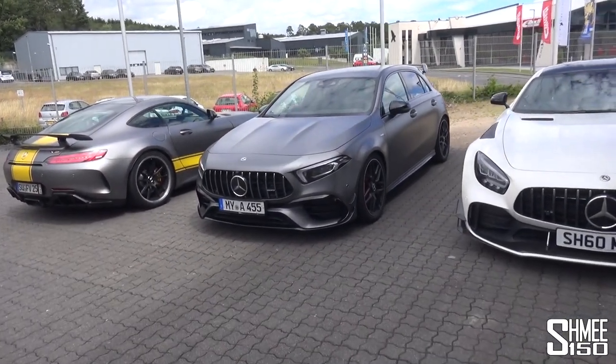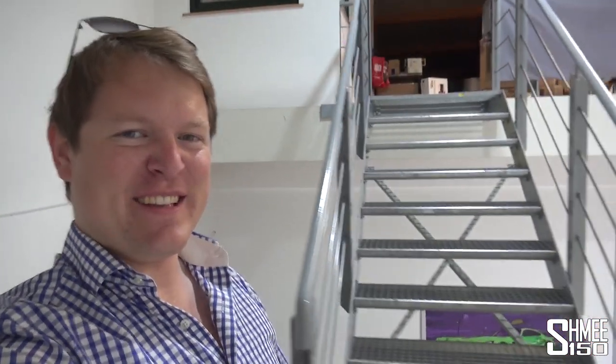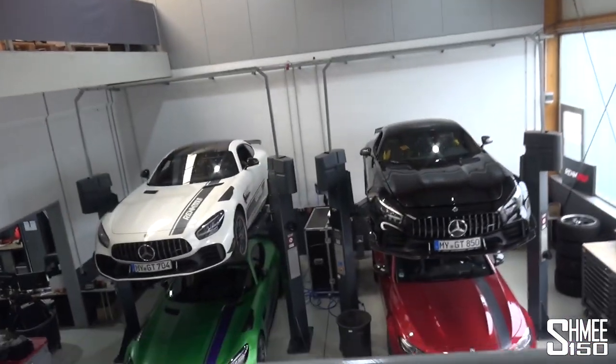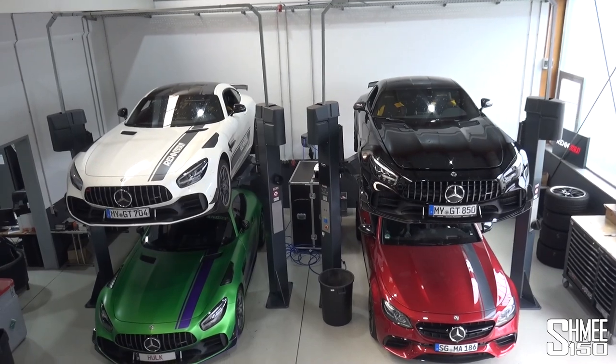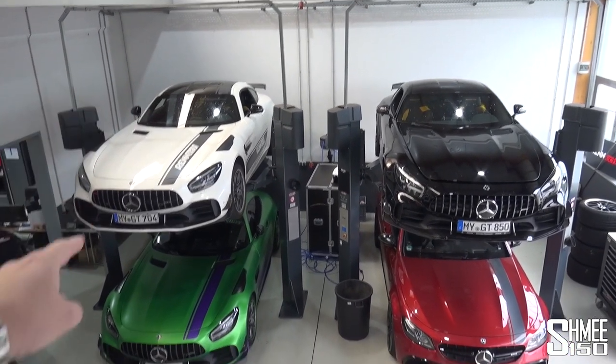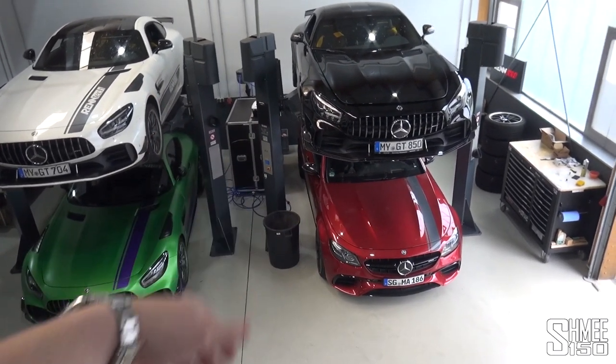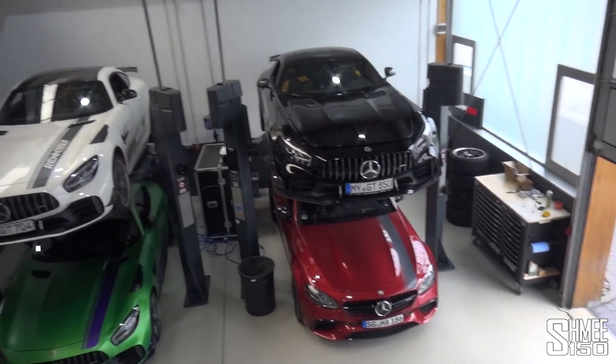Obviously, lots going on. So, yes, I enjoyed that drive, but let's go inside because, like I said, there is a package we need to go and check out. As I head upstairs towards the storage, have a quick look at that view. How cool is this? So at the top left, we've got the GTR Pro that has the new carbon boot that we saw recently. Down there, we've got another GTR Pro. That is the E63R, as it's nicknamed. I think there's another AMG GTR that was just outside.